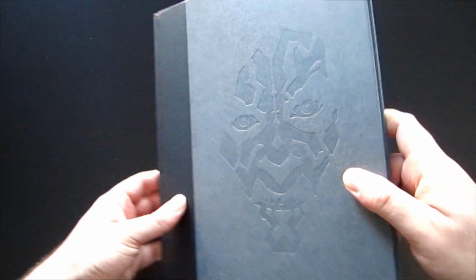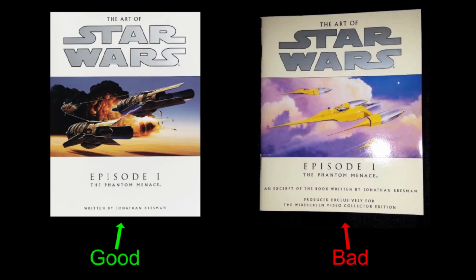Now, if you like what you've seen in this video and you want to go look on eBay for a copy, be very careful. There are two versions of this book. The full version that we've been looking at here, and a 44-page version that was released as part of a VHS collector's edition or something. They have very similar covers, but the way you can tell is that the smaller version has the Naboo starfighter on the cover, as well as text at the bottom saying it's an excerpt, which you definitely don't want. You want this proper full version, which has the pod racer on the cover.